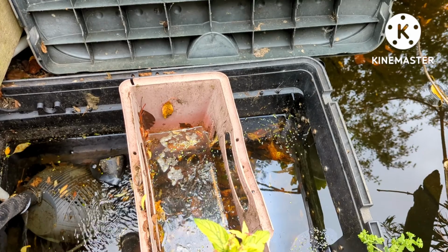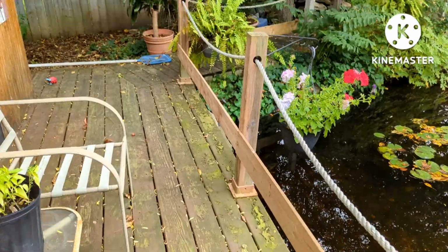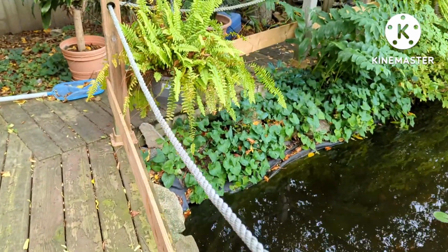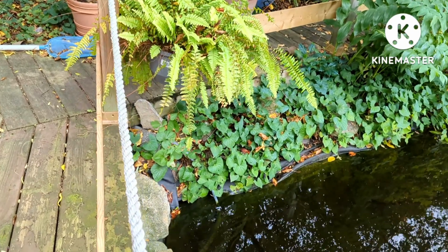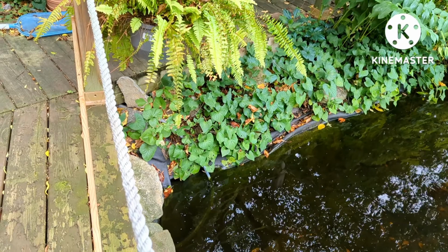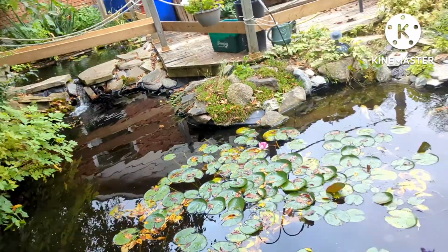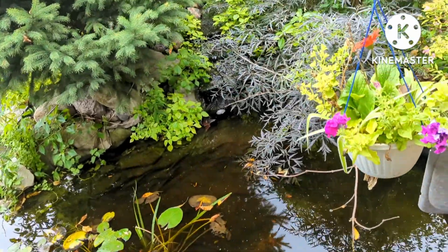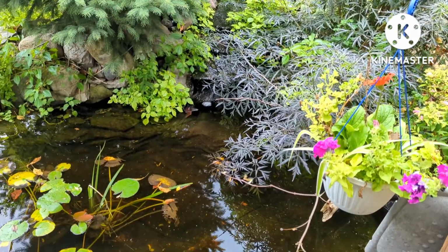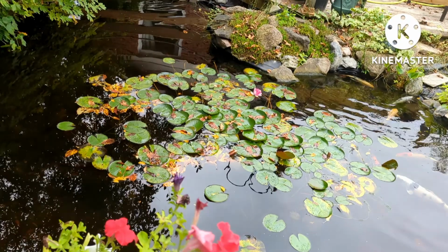Who knows, when I put the new liner in, if I'll move the whole skimmer unit right over to this side here, which is a distinct possibility. Let me know what you think on that, if I should move it. It would be a better draw, I think, than where it currently is. It's too close to this falls and the stream here. So I think it'd be a better spot for it. But let me know what you think, please, I would appreciate it.